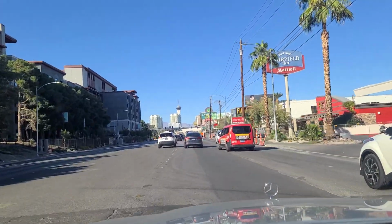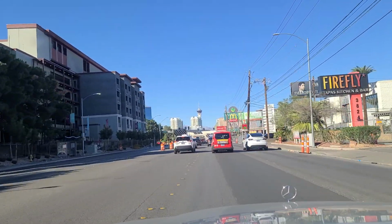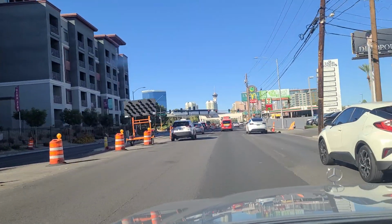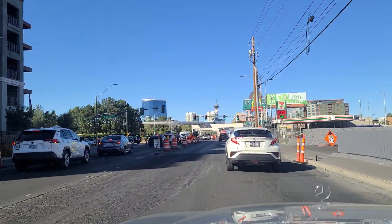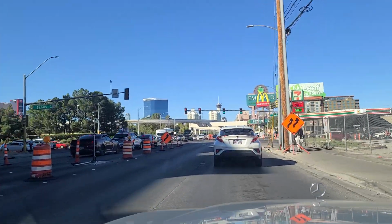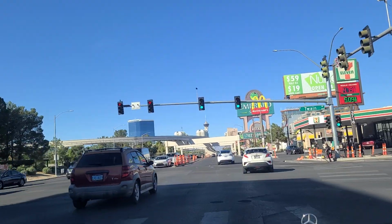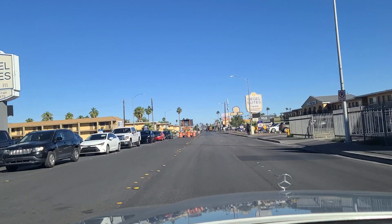And then you come up here to, on the left, it becomes Sands Drive for the former Sands Casino Resort. You can see the monorail there, elevated above us. Roadway. We're going to make a right here onto Twain. There's weekly rentals at the Emerald Suites there up ahead. And here we are on Twain, heading east.